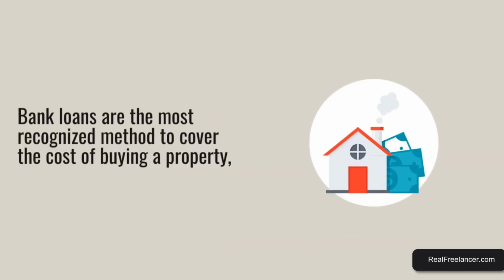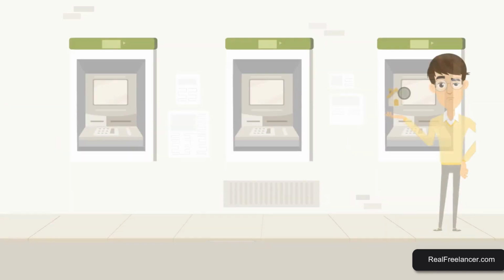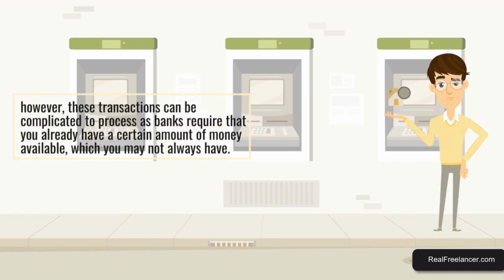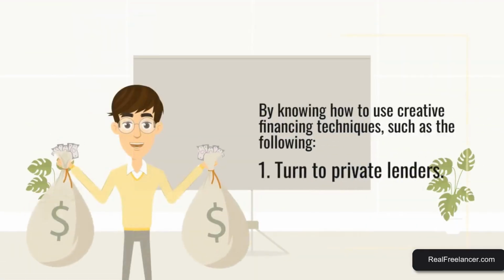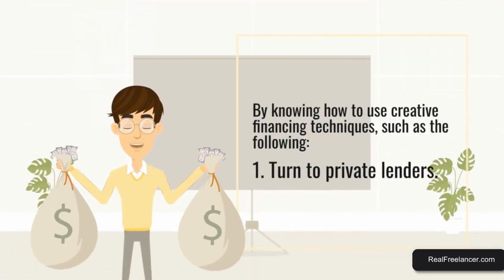Bank loans are the most recognized method to cover the cost of buying a property. However, these transactions can be complicated to process, as banks require that you already have a certain amount of money available, which you may not always have. So how can you buy a property with no money in your pockets? By knowing how to use creative financing techniques, such as the following.